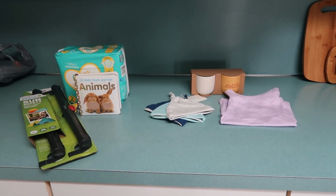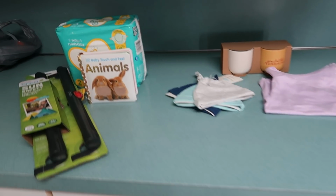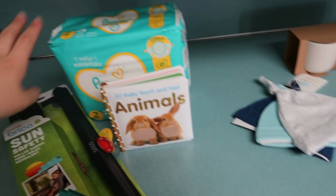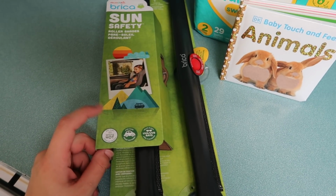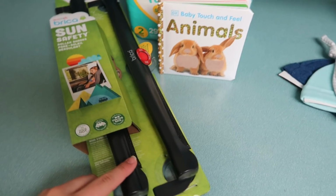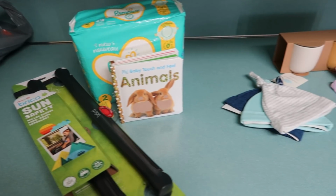So as you guys saw, my grocery haul from Aldi was really tiny because I got it put away so fast. But here's a couple things I got at Target. This is all for the baby gift. It is a window shade, roller blinds for the windows, a book, and then some diapers, because those are always useful.